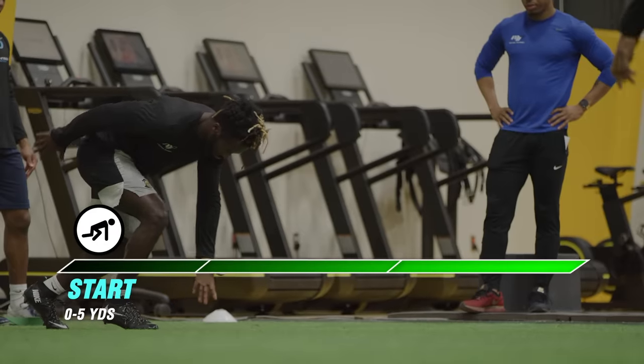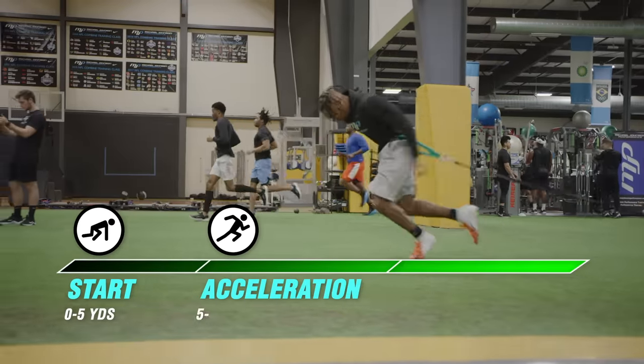I learned a lot more about technique, just the way your foot placement is, your stance, stuff like that. We spend 3 days out of the week working on the linear elements of the 40-yard dash. We break it up into starts, acceleration, and max velocity.